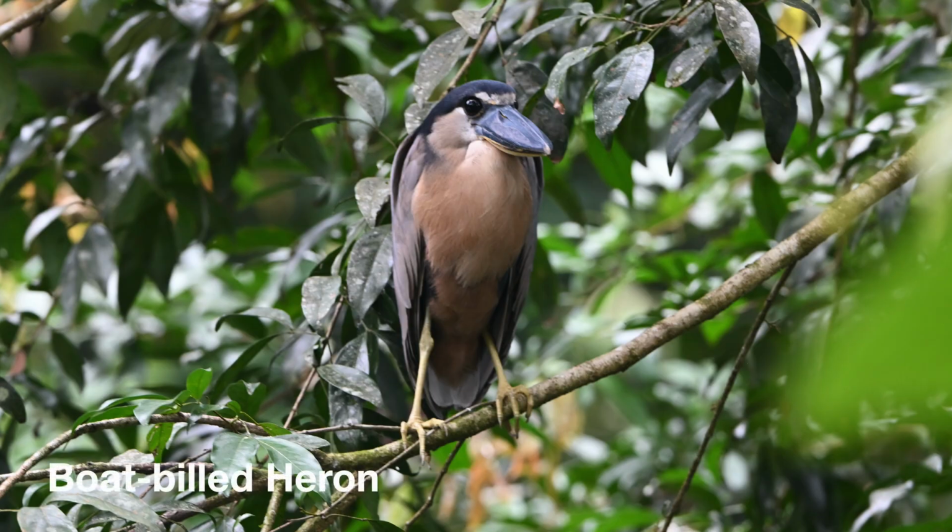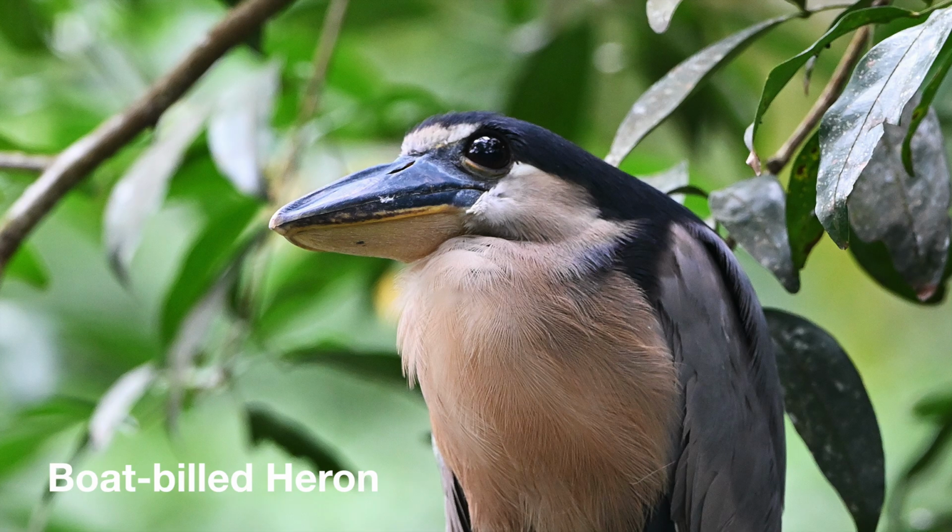Boat-billed heron lives in mangrove swamps and is nocturnal in nature. They breed during the rainy season. They feed on small mammals, amphibians, fish, etc.